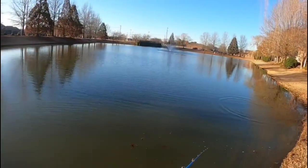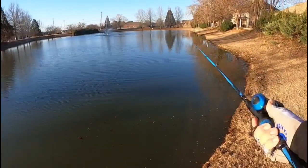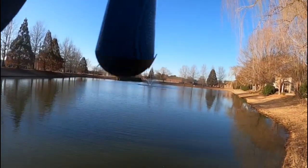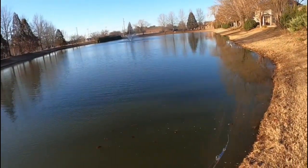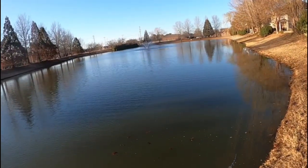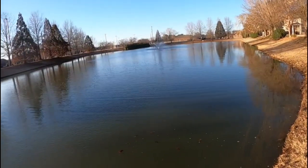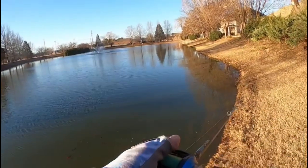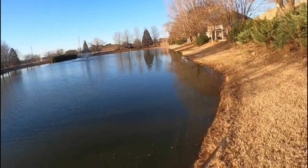Oops. I mean, I know there's fish in here, but I felt like there'd be some fish down here on this end. They usually are. But I just ain't been able to catch him. Just keep chunking. I caught him right here at the bank too. It's shallow. He probably went in a couple feet of water right there. 2-3 feet.